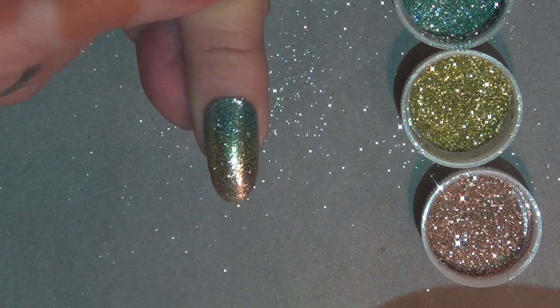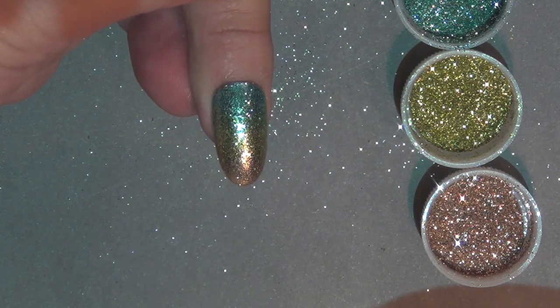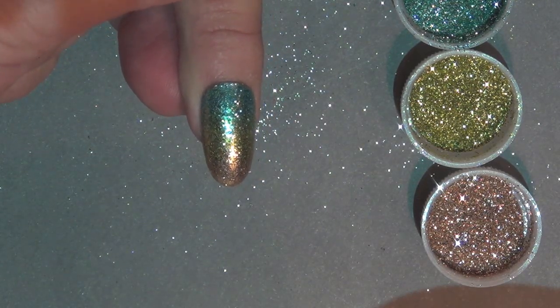Very pretty. And on all 10, if not fingers, for sure toes. What fun with a brand new pair of strappy sandals. Yeah, it's gorgeous. Thank you, Rox. That was great. Excellent job.